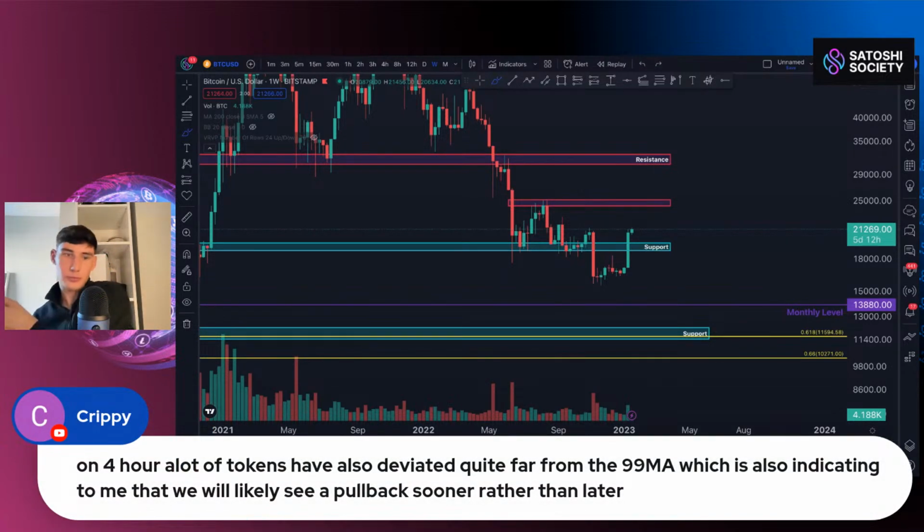On the 4-hour, a lot of tokens have already diverted quite far from the 99 MA, which is also indicating to me that we are likely to see a pullback sooner rather than later.